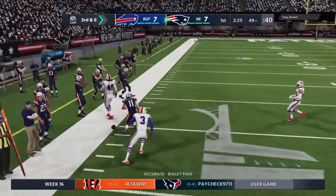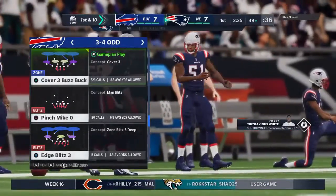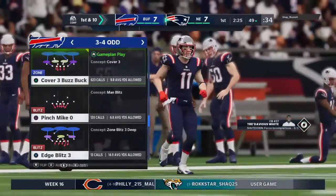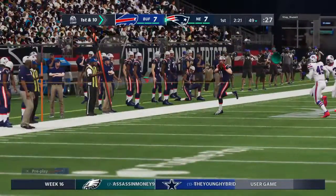And he'll have his man. That's Edelman. And he's out of bounds just before the midfield stripe at the 49. They'll get 9 out of that one, and as a result, the drive continues. 49-yard line.